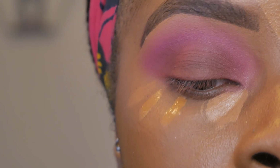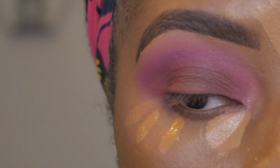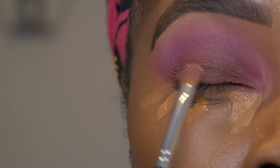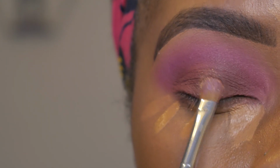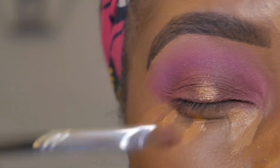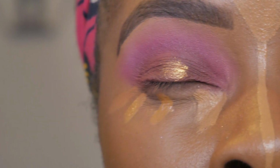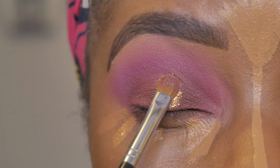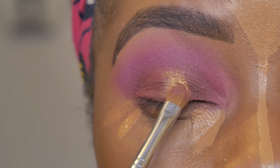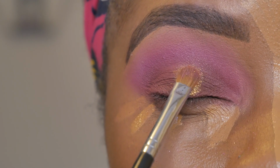Happy with that placement. Next I'm going to go in with the colour Accent, which is this lovely bronzy gold shade here. And I'm going to put her in the middle. One thing I must say is this brush isn't wet. This is just the payoff. Nice.